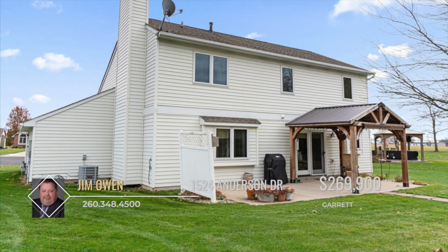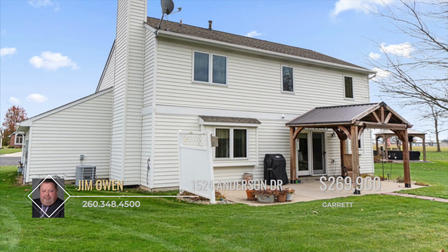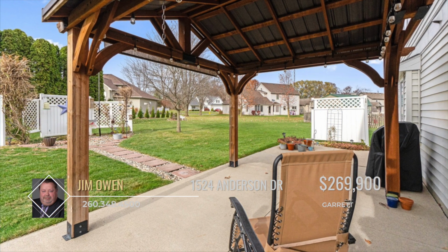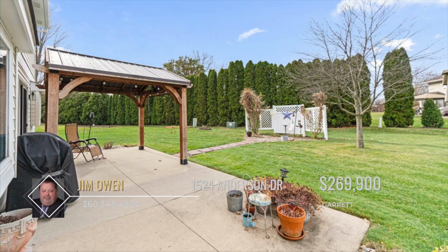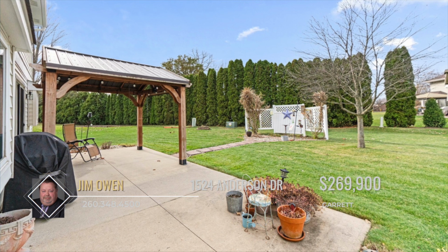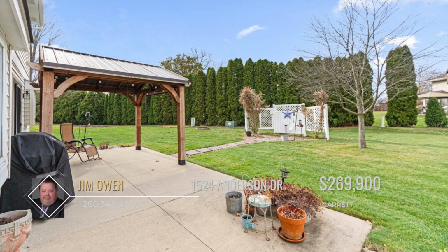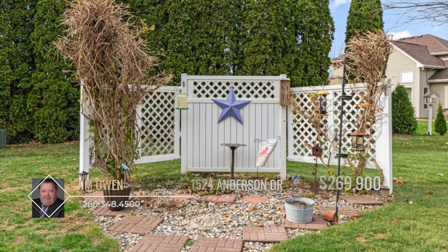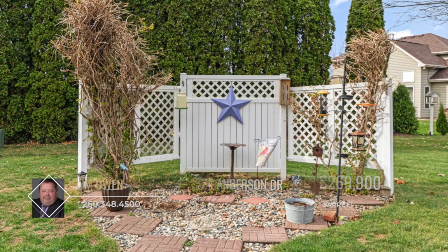Step out to the patio and enjoy the included pergola and secluded yard, creating a private sanctuary with a tree-lined backyard for added privacy. This beautiful home features various recent updates, making it move-in ready for you. Enjoy the 2-car garage with an extension for extra space, perfect for lawn equipment, hobbies, crafts, and more.